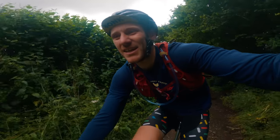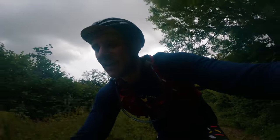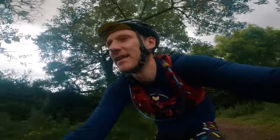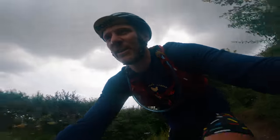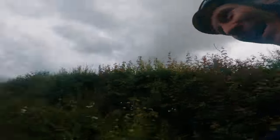Right, okay, let's continue up along the coast and see what else this route has in store for us. I'm predicting lots of hills. And it has also been raining quite a bit the last couple of days, so the trails may be nice and fun and slidey. Let's do it.